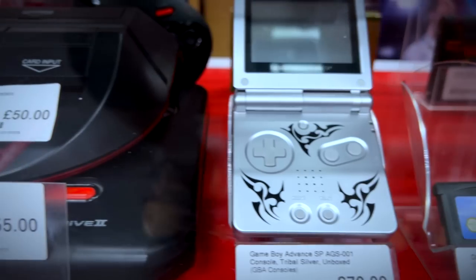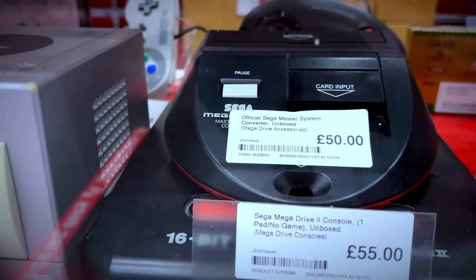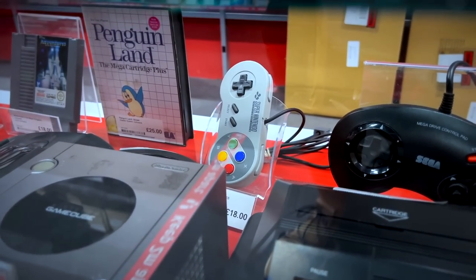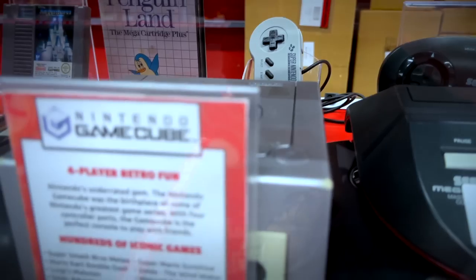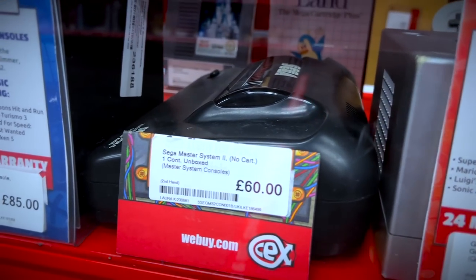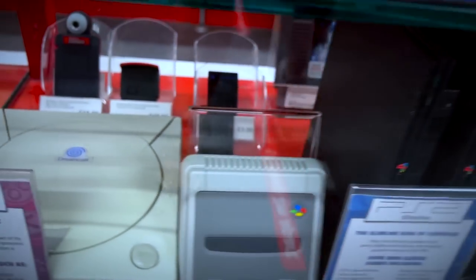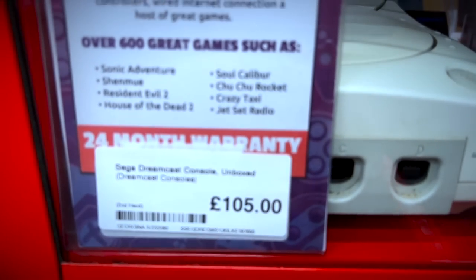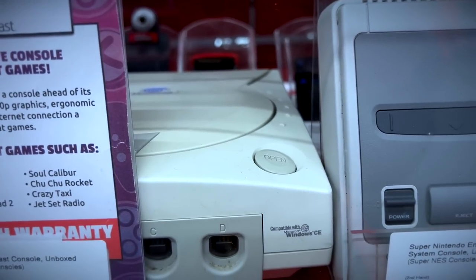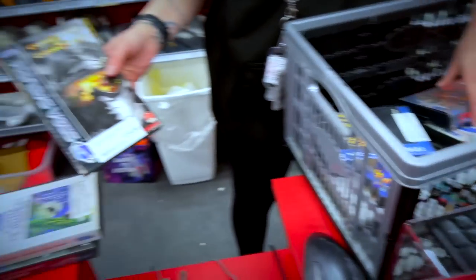Again, there might be people watching this thinking, hey, we know CEX are really, really pricey, but I think videos like this will really help people to make a decision and review exactly where they want to get their retro games from. And the Sega Master System, £60, a SNES Mini, £125, and here we go, a Sega Dreamcast at £105, gamers. What has happened? Why is this so ridiculously expensive?